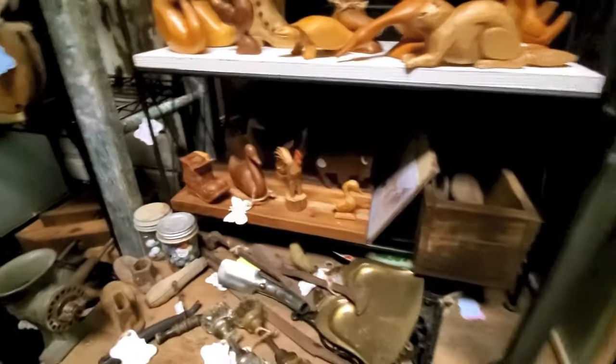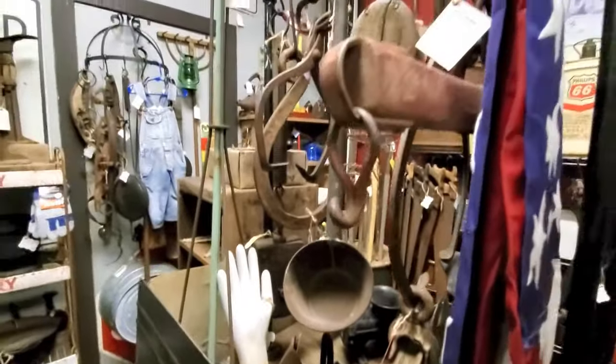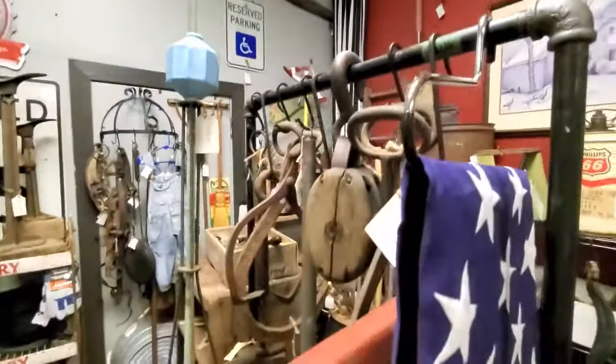Oh, those old school irons. They just heat the iron by the fire. They got lots of tools. Antique tools, I think, is the one to go for. Another antique iron.